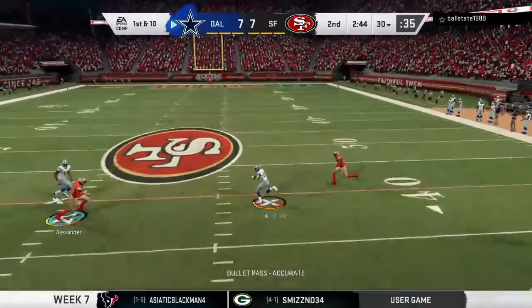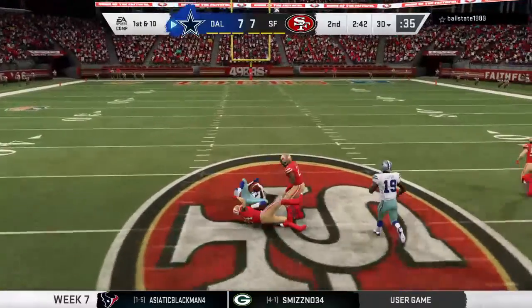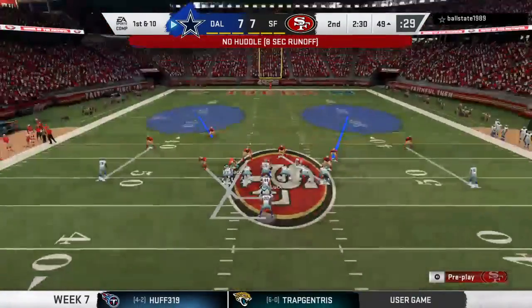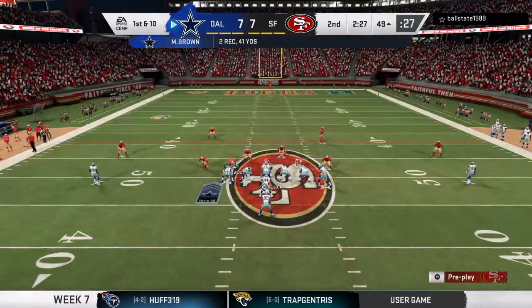Luck now to throw. This will be caught by Brown. And he'll be taken down, but not before they work it across midfield. That good for 21 yards on the catch and run.